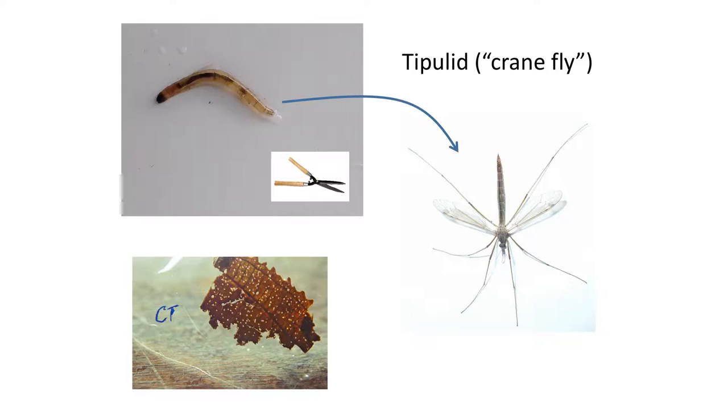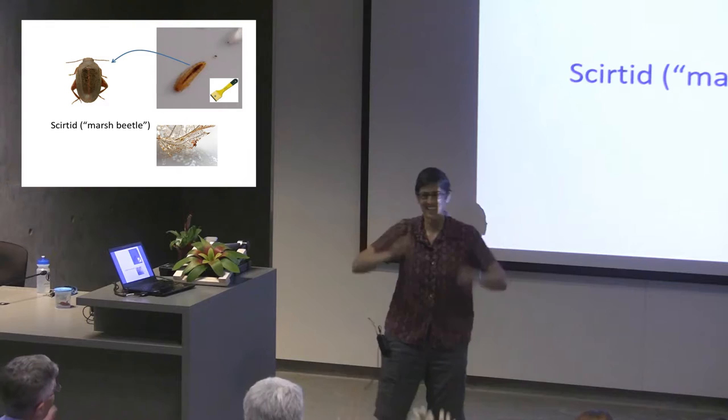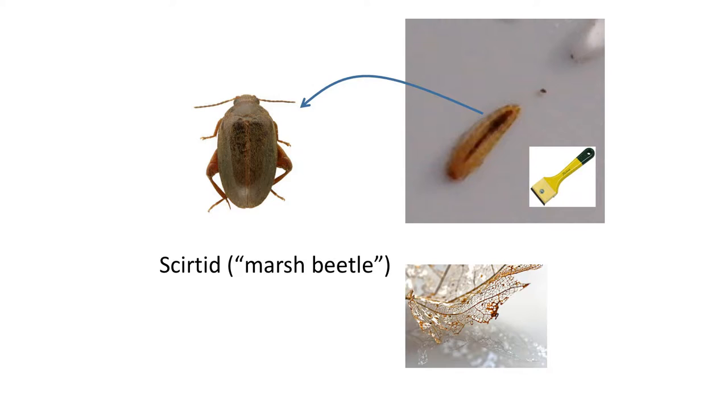Okay, the next main player is a beetle larvae, skirted or marsh beetles. Their larvae are these nice gold-looking animals, and they eat kind of like a paint scraper. So can you try scraping? All right. And when they leave the bromeliad, that's what they look like as adults. Really different than larvae.